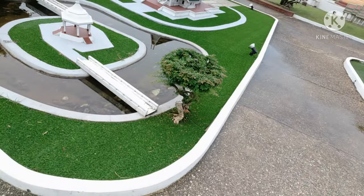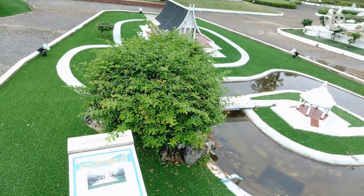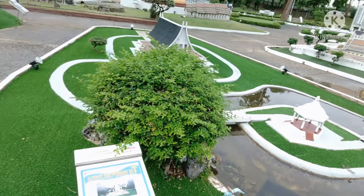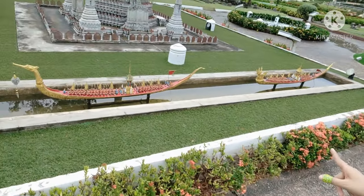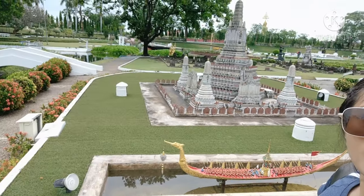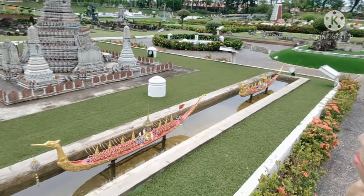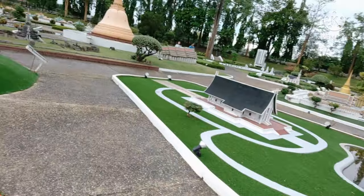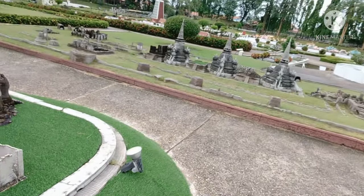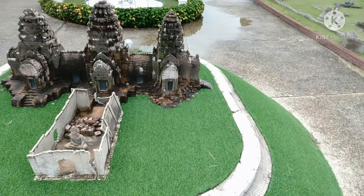Okay, and this one too is the Dharmakaya Temple. Oh, where can we see this? Somewhere in Pathum Thani province, guys. Okay. And I think this one is in Bangkok. What is this? It's the Suphannahong Royal Barge. Okay. And this one too. Oh, it's Phra Prang Sam Yot in Lopburi, guys. Okay. You can see this in Lopburi.